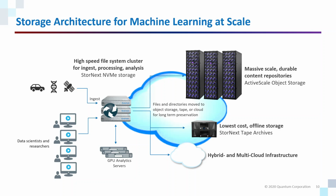And then we would see files and directories or objects moved to that long-term preservation tier, right? That online long-term preservation tier of storage. And that could be an object store, like Quantum ActiveScale object storage. It could be a combination of object storage and tape. It could also be the public cloud. And we do see that some customers are using all three.